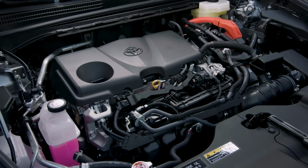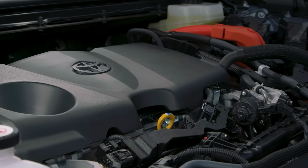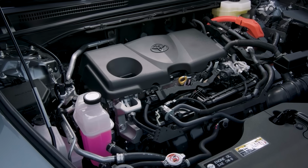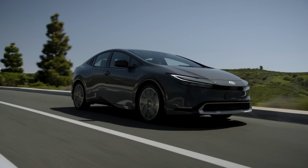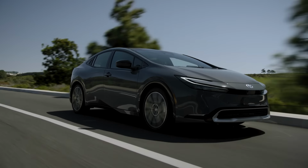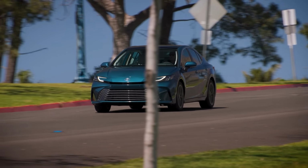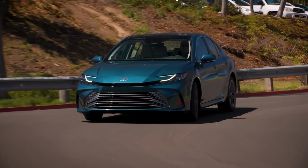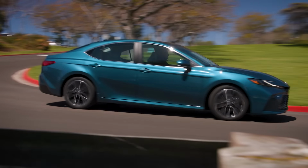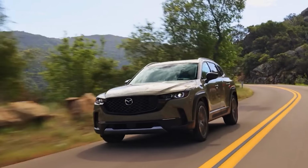This is a two-motor hybrid design, which uses an eCVT planetary gear type transmission, which combines with a naturally aspirated Atkinson cycle 4-cylinder engine. It uses a 1.8-liter and 2-liter engine on the Corolla and the Prius, and a larger 2.5-liter engine on the Camry, the RAV4, and a few other models. Even Mazda has begun offering this exact same hybrid system on the Mazda CX-50.